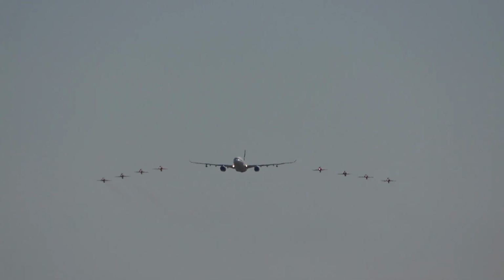Voyager, Vespina, with the Royal Air Force Aerobatic Team, the Red Arrows.